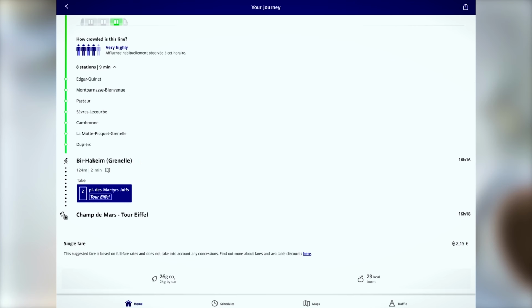From there, again, for our intermediate and advanced tourists and travelers, it's actually giving us suggestions on which exit to take. Metro stops often have multiple exits, and the goal is to get you closest to your destination. So it's saying there that if I take exit 2, I'll be closest to the Eiffel Tower.